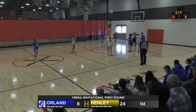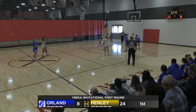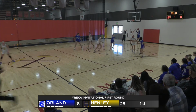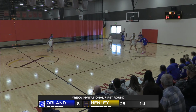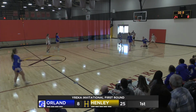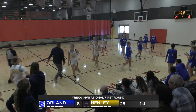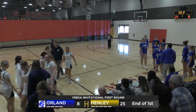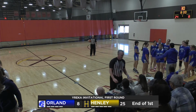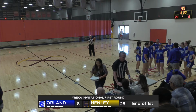First one's up and good. As is the second. Orland has to hurry. Full court pressure by the Hornets results in a turnover, and Fassell, the reverse layup would not go at the buzzer. Oh, nice move. It just didn't go. That ends the first quarter. Henley with a 25-8 lead in the first round of the Yreka Invitational.